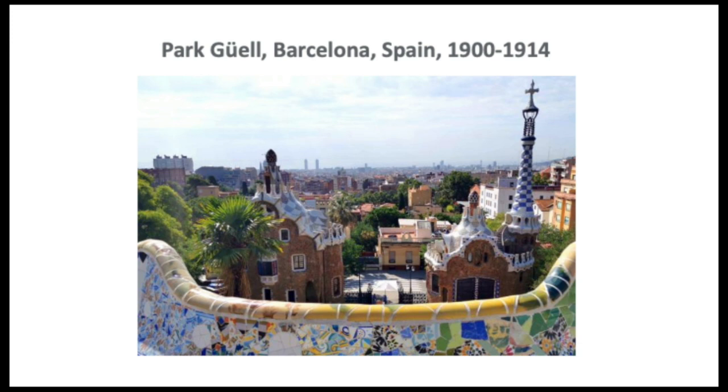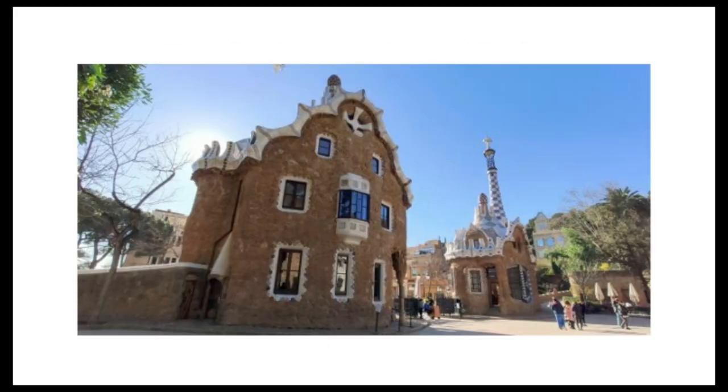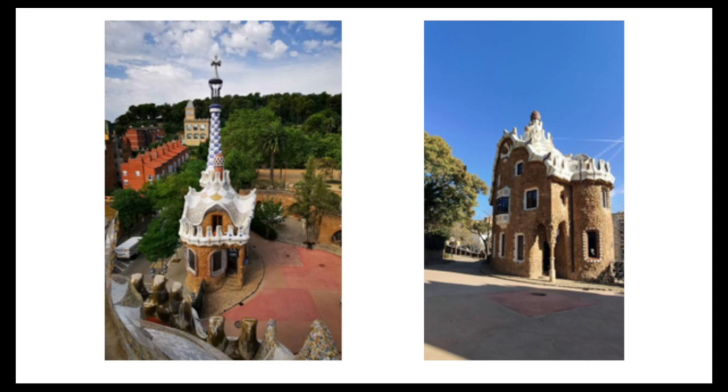In 1900, Gaudí was commissioned by a Barcelona entrepreneur to design a suburban colony based on the Garden City concept. Today it's known as Park Güell, named after the developer. It wasn't very successful. Very few lots were sold, and none of the few houses that were built there were designed by Gaudí. But he did design these two pavilions or guardhouses at the entrance to the development. They're covered with rough stone, and you can see that one of them has this turret of blue and white tiles in a checkerboard pattern.